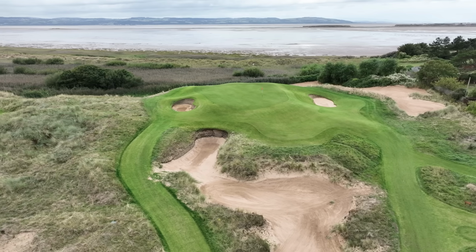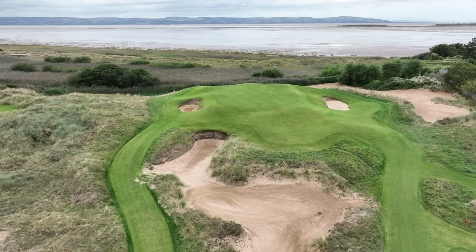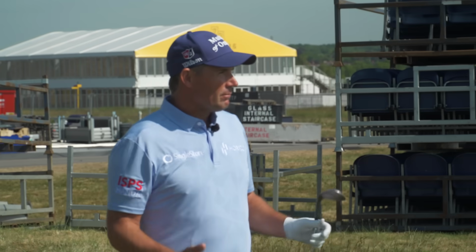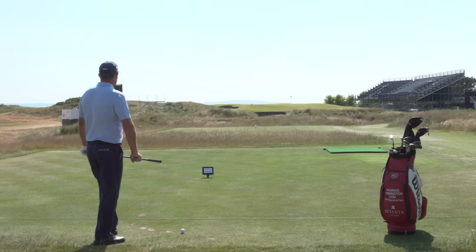It's an infinity green, so it's set up against the skyline. It's going to be hard to see the depth of any shot. I have 133 yards to a front pin. So I'm going to really just enjoy the hole to start off with. And it is stunning and beautiful. It's helped by the weather today. 133 yards to the pin, front pin.